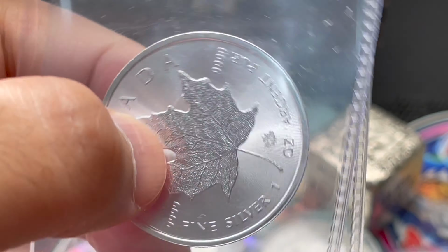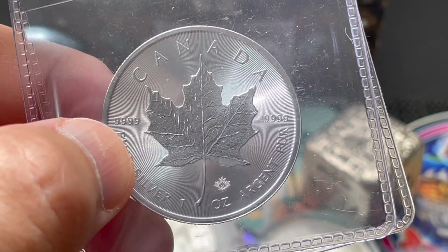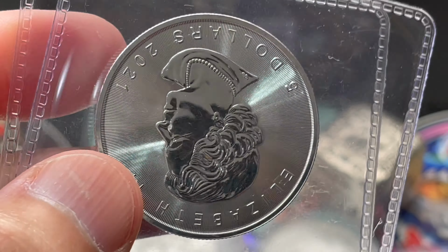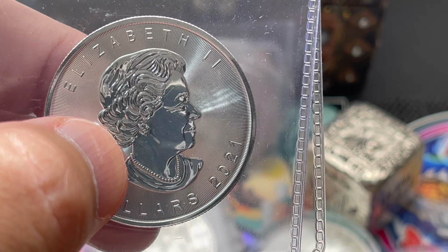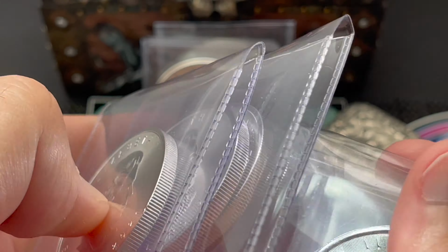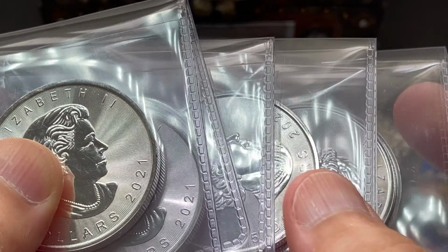You can go to Wikipedia and you can see, I think, up to like 2015, or I don't remember what year specifically, but you can see up to a certain year of their mintages, but after that you can't see any. But what I'd like to do is fill up a full tube of these 2021s for the end of the year. And so what we got here is 1, 2, 3, 4, 5, 6. We got 7 2021 Canadian Maple Leafs.